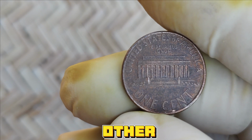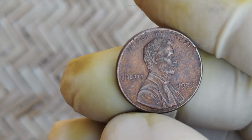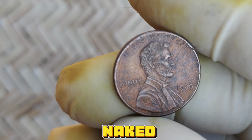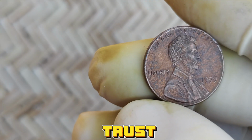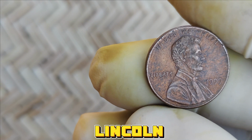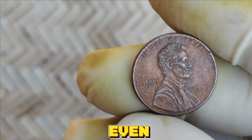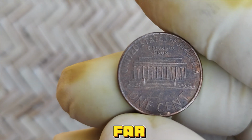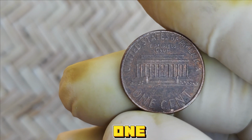of Lincoln and other elements on the penny were accidentally struck twice by the minting press. This results in a strong doubling effect that is clearly visible to the naked eye, particularly on the words "Liberty" and "In God We Trust." Some versions also show a thicker, distorted Lincoln portrait, which makes it even rarer. But here's what makes this even crazier: only a handful of these error pennies have been discovered so far, and collectors are willing to pay huge money to get their hands on one.